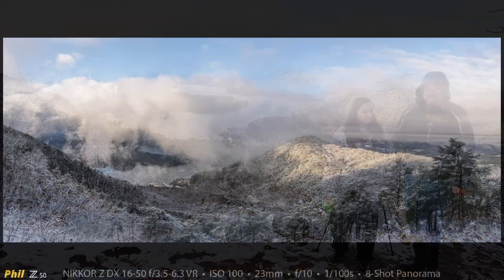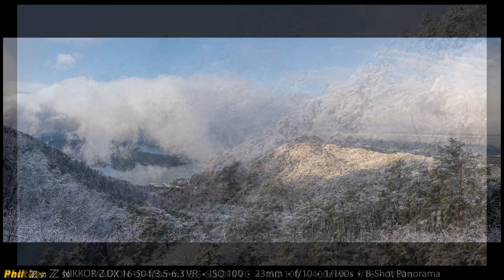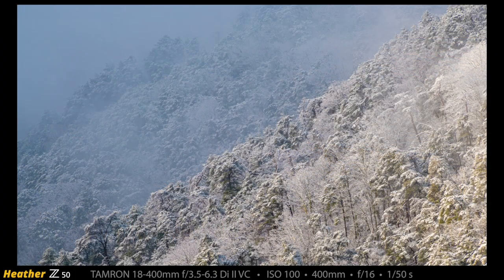And even though we weren't completely socked in anymore, there were still lots and lots of clouds in the way, and it made it really difficult to get a shot of the full scene. But I still tried, and here is an 8-shot panorama looking down at Parksville Lake. And this shot is Heather's shot at 400 millimeters. This is of the nearer of the two mountains, and some of it is warm and some of it is cool, and it's a really nice shot that Heather made with the Tamron 18-400.